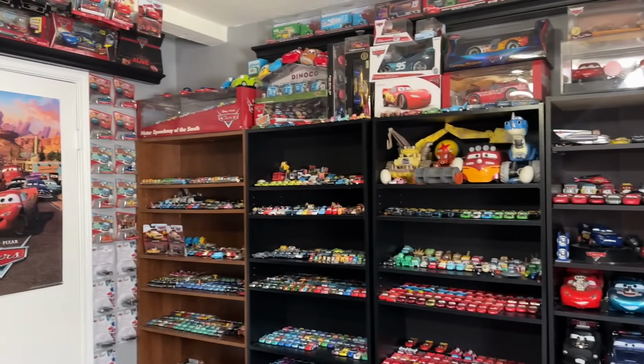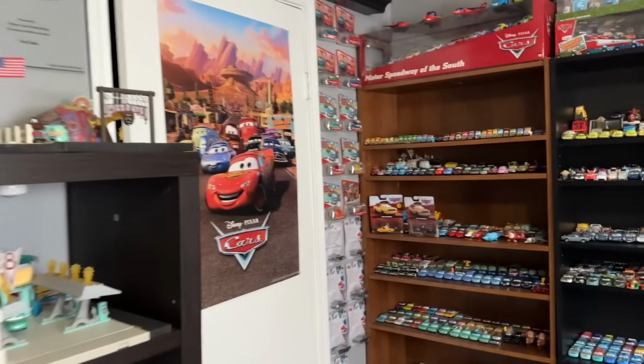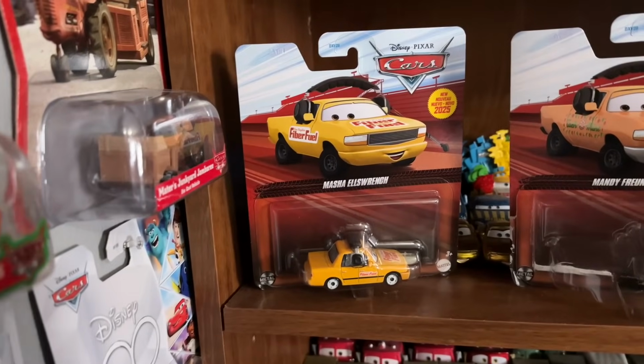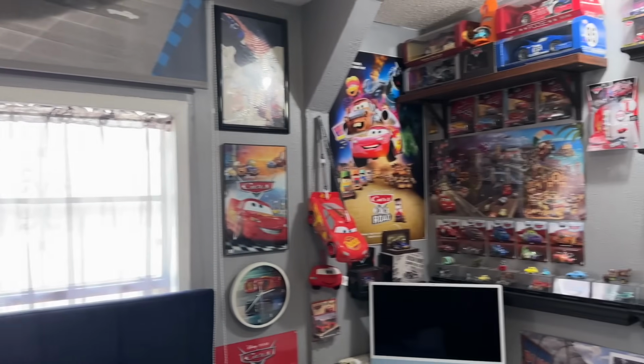But yeah, just a little look at the room here. I've made a couple changes. I put that Five Below poster. I put these Cars Land Diecast here on this side of the wall now. I still got to unbox Masha, maybe a YouTube short, I suppose. Cleaned up a lot of things. I'm liking the way it's looking.